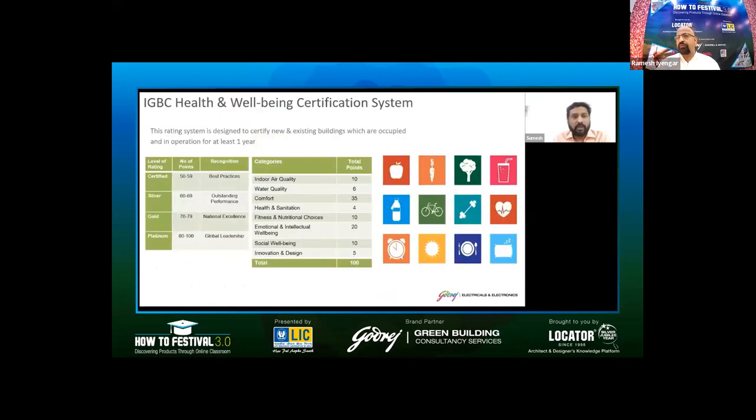Again, this certification program has also been modeled in the way LEED and IGBC's green building certification programs are modeled, wherein it is divided into various categories, and the total number of points achievable is around 100. Similarly, like LEED and IGBC, you have a rating scale from certified to platinum, wherein platinum is the ultimate if you are able to achieve 80 points or more.